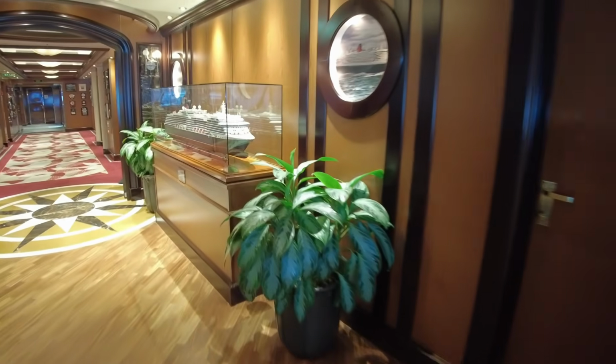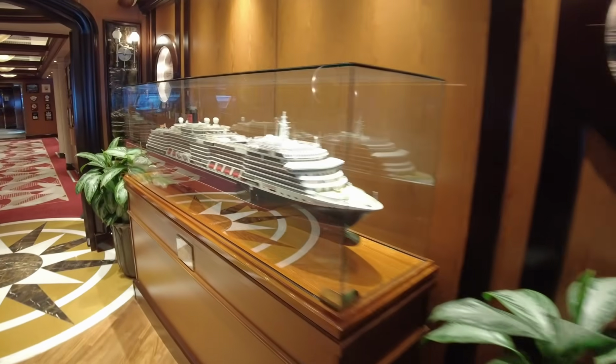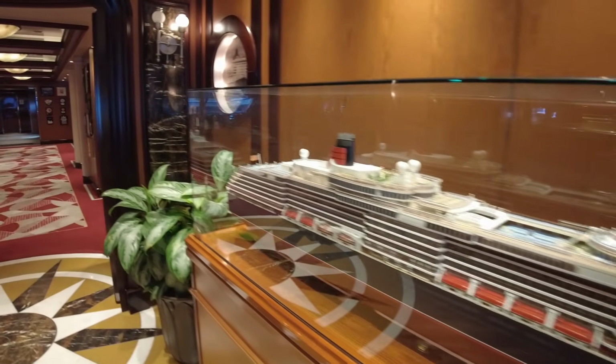Here on the other side of the Commodore Club, at the other entrance, you'll find another model of the ship. This one is of the Queen Elizabeth herself.